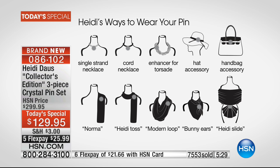Plus, on the inside of your collector's volume one, Heidi Daus, kind of book, basically it's like your own little jewelry box at the same time. This is what's going to be in there, and it gives you some fresh ideas of how you can use your brooches and really have fun expanding your jewelry wardrobe. And now we have Miss Heidi standing over there with Angie giving us some other great ideas.